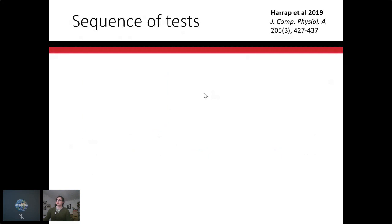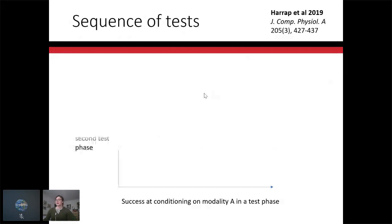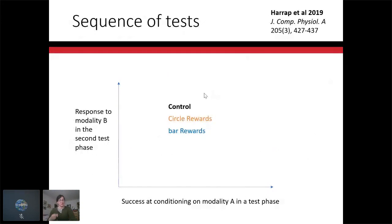So what you're going to see in the graphs in the subsequent slide are the success at the modality we conditioned bees to, and their subsequent response to the second modality. The colors correspond to the same sort of test groups as the previously described temperature pattern experiment, with a control where bees received no conditioning, and two groups where they were conditioned to one other.